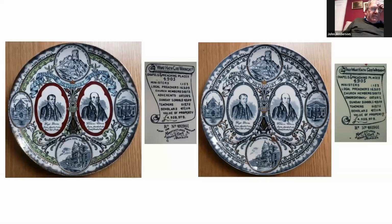On the face of the plate itself, one version says "this little cloud increaseth still, and the camp meeting was held at." On the other one, "this little cloud increasing still, which first arose, and the camp meeting was celebrated at." I think the difference between held and celebrated is significant.